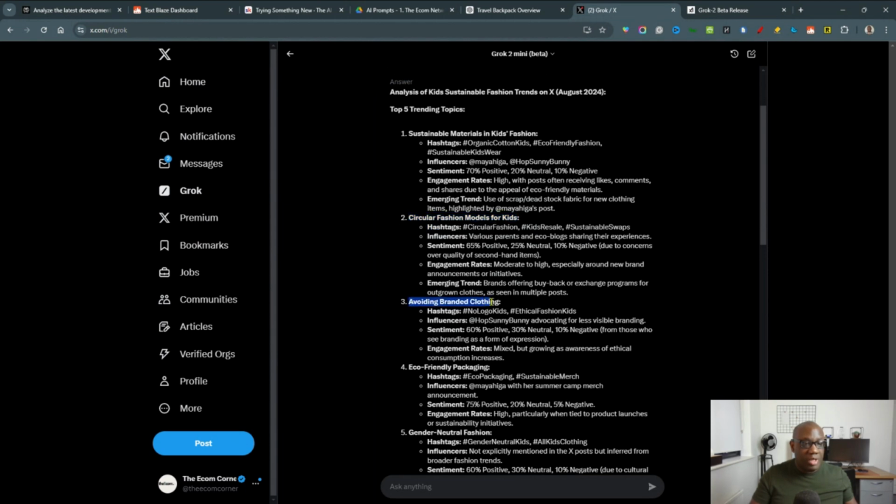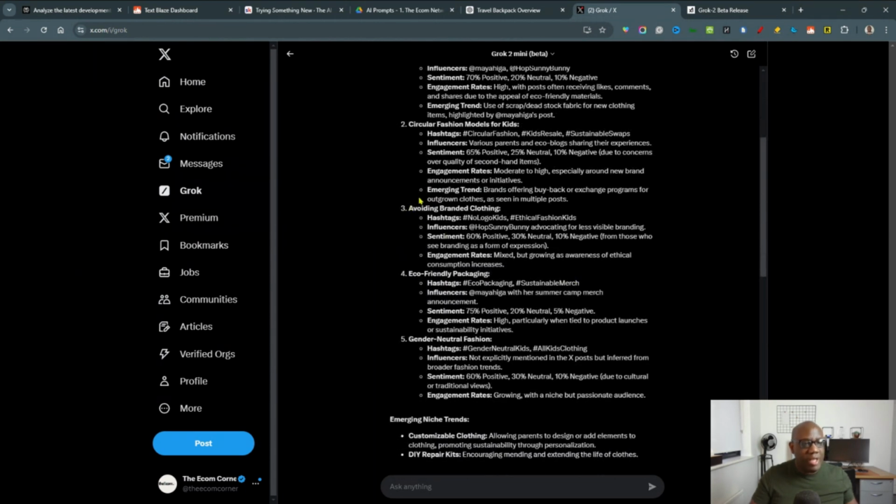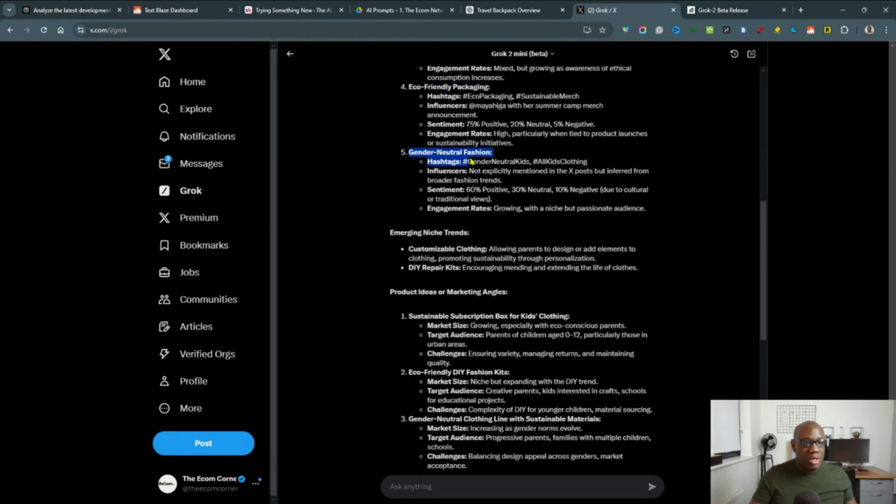The next one is avoiding branded clothing. Okay, that makes sense. Again, it's giving you the hashtags, the influencers talking about it, and the engagement rate. So it's mixed, but growing as awareness of ethical consumption increases. The next trend is eco-friendly packaging. And then the last one is gender neutral fashion.